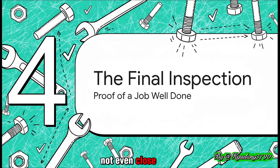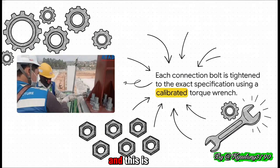But hold on, the job isn't done just because the last bolt is tight. Not even close. Now comes the moment of truth, the verification. Every single one of these critical connections has to be inspected, checked, and signed off on. And this is where it all comes together. The inspection happens right there, on the steel beam, hundreds of feet in the air. You have an inspector literally watching over the worker's shoulder, confirming that the special calibrated wrench clicks at the exact torque value that the plan calls for.